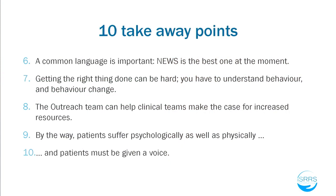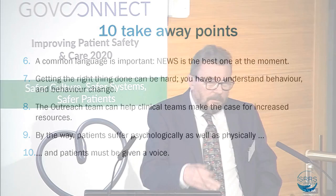A common language of deterioration is important, and NEWS is probably the best one we have at the moment. Getting the right thing done is hard. You have to understand behaviour. Increasingly at UCLH, we're using the behavioural change model of thinking about capability and opportunity and individual and team motivation to do the right thing. If you've got an outreach team, they can be your canary in the mine. They're seeing all the bad stuff that happens around the organisation.